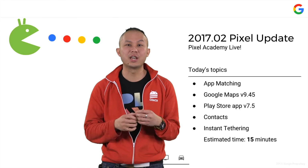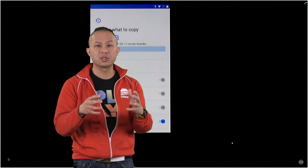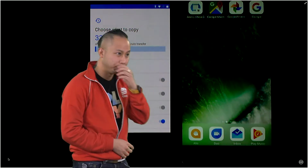First, we're going to look at app matching. We know we're able to use the quick switch adapter to bring customers' information over from their iPhones. But we weren't able to bring in all the apps on their iPhones before, but with the December update, we're able to with the new feature called app matching during the setup wizard. So let's take a look.